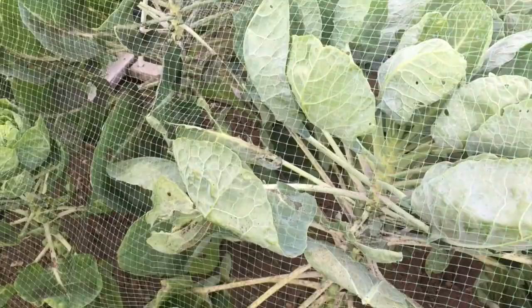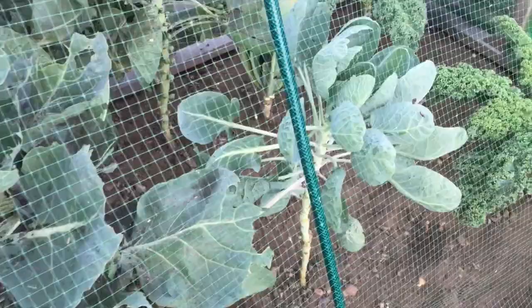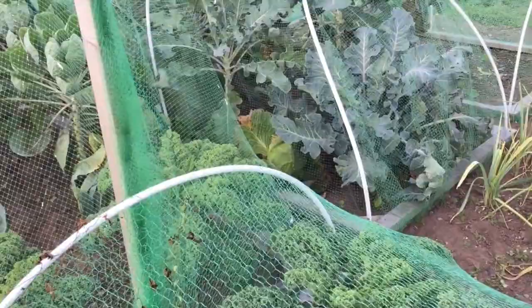And I did end up having to earth up two more cauliflowers, which I've tied up like I did with the other one, so hopefully they'll heart up. These are the only remaining cabbages and that big one over there left now until the winter ones come through.